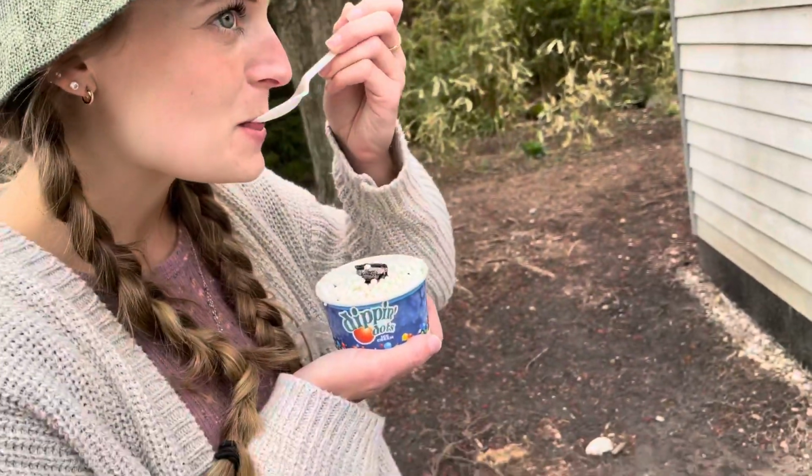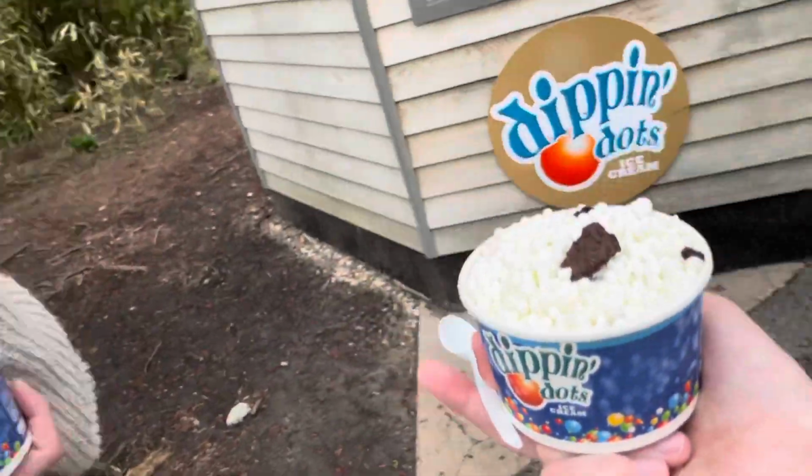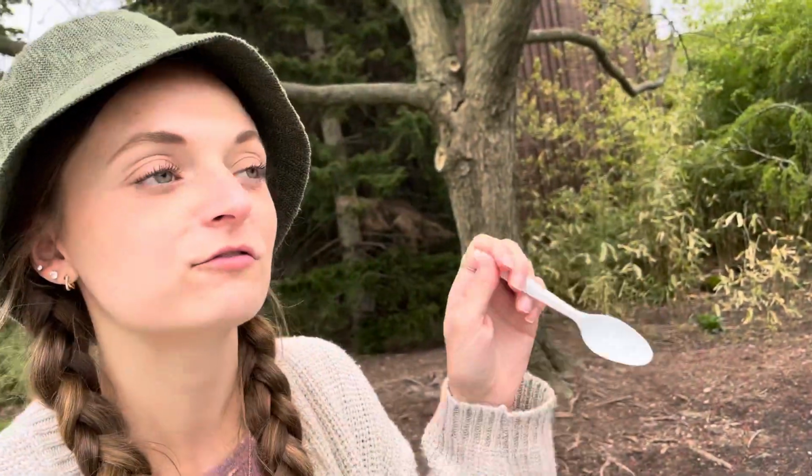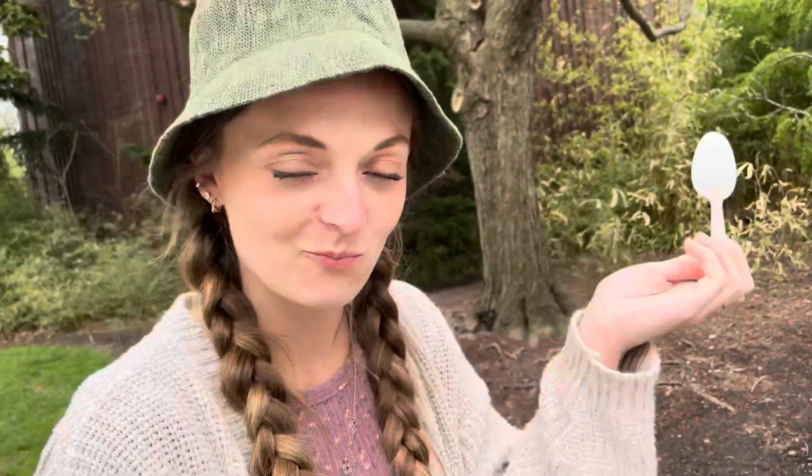Universal no longer has Dippin' Dots in it. Yeah, Universal has no more Dippin' Dots. We haven't had them in a while, but at Universal, now we never will again.